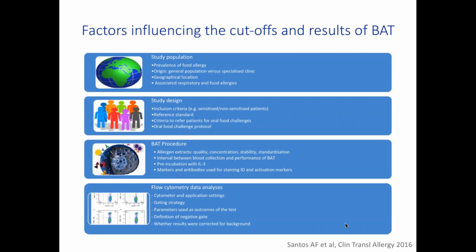So, but how do we interpret the results of this test? Well, we have to be aware of various factors that can influence the performance of the basophil activation test, some that are common to other diagnostic tests and some that are specific for the basophil activation test, and that can influence the diagnostic cutoffs. So we need to be mindful of these, particularly when we try to extrapolate the results of published studies into our own clinical practice.